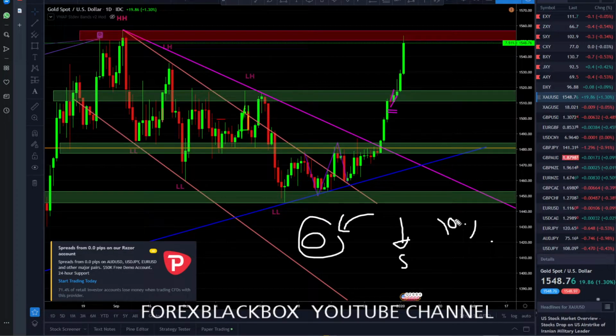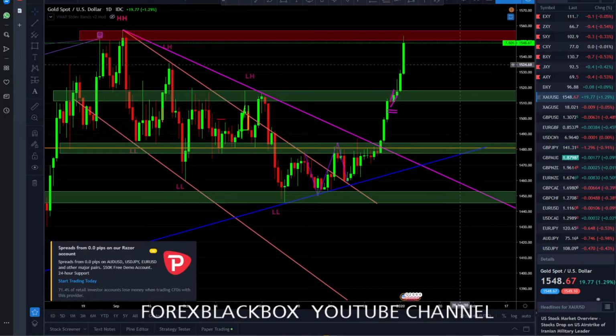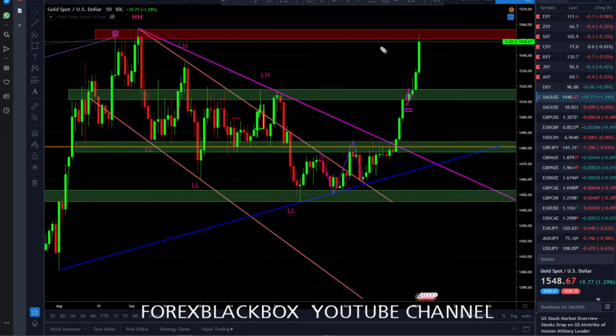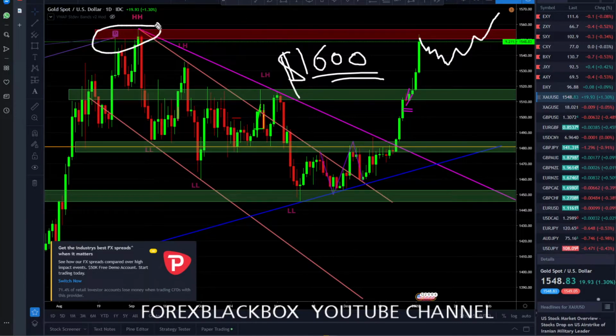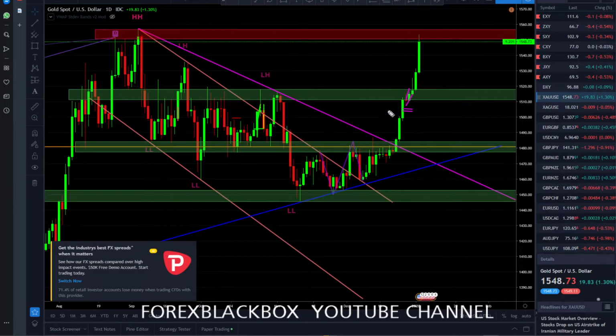Okay, I'll stop here because I get everyone confused. So let's get back to the topic itself. Gold, let's see gold go down here. However, overall, I expect 1,600 to be reached very, very soon. Very soon, because now as I said, we tested so many times here. We're coming back here, strong momentum, very strong momentum.